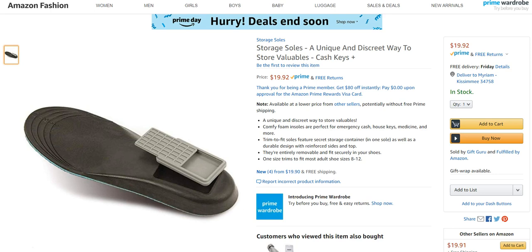But these shoes would come in handy for a lot of things. I think sometimes when I travel out of the country or maybe in a sketchy neighborhood or something like that, you could stash some money away in your shoe here. All different types of valuables you can keep in here.